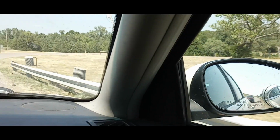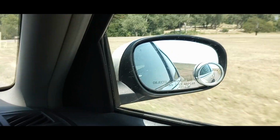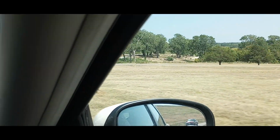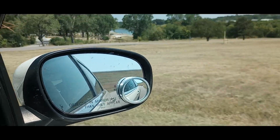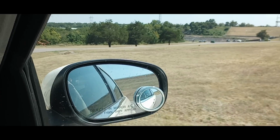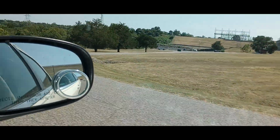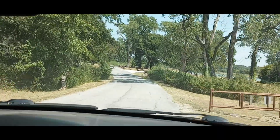Now, if we went on straight here, we'd go back to where we came from, but I'm going to turn right as we're going. Now, there's areas you can hike and walk on further down the Red River here. But a lot of times when we've come out here, we just come straight on through there. Oh, okay. Now, they've cleared this out some more since I've been here last.